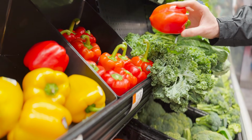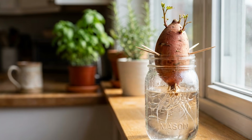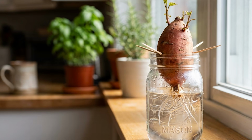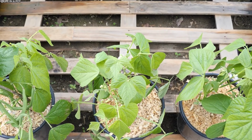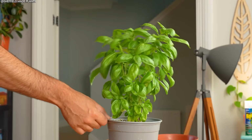And stay with me all the way to number 10, because that is the crop growing in my bucket, and it actually grows faster planted in July than in April. The reason comes down to one specific thing hot soil does that nobody ever explains.